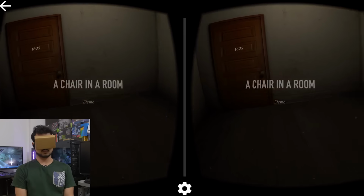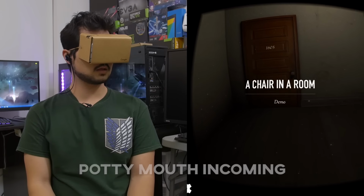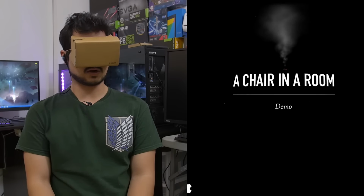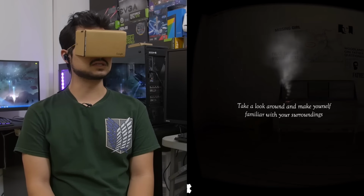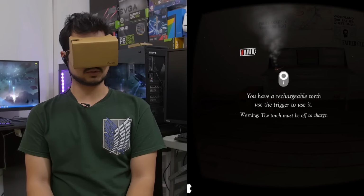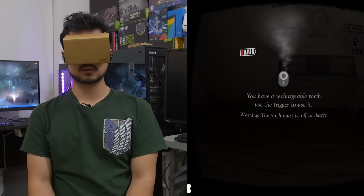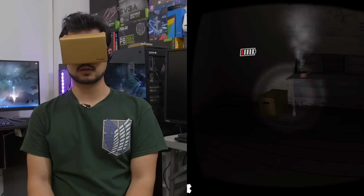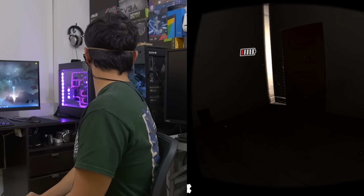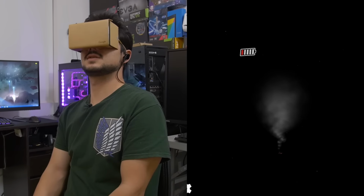Okay. What do I do here? Chair in a Room, a demo. Oh shit. Things are starting now. Take a look around and make yourself familiar with your surroundings. Don't mind if I do. Rechargeable torch, use a trigger to use it. Torch must be off the charge. Okay. All right. You're on your own. Yeah, I figured. It's over here. Oh, that's an open door. Oh, great. Love it when the lights turn out. That's fantastic. What is that noise from?